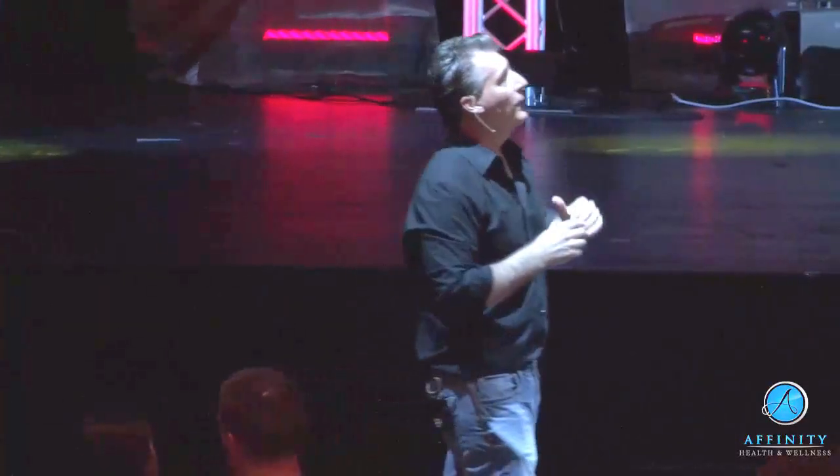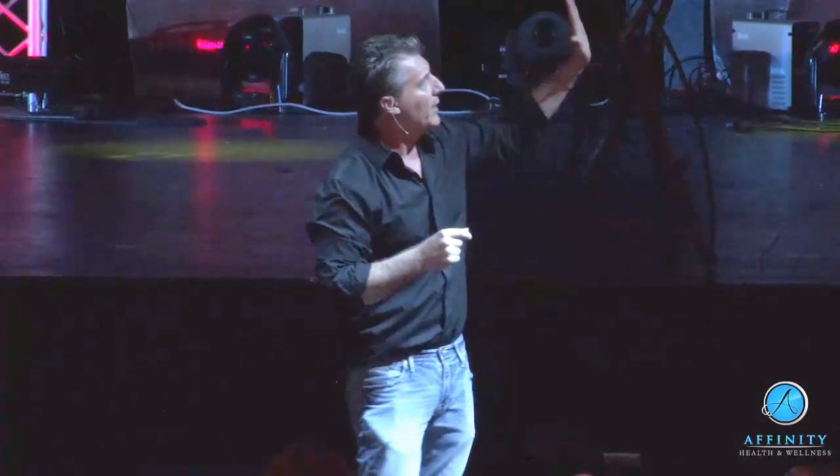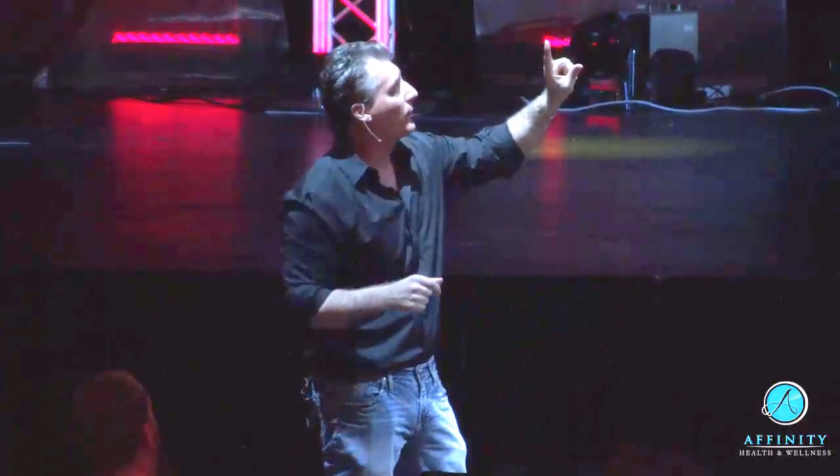There's something called ghrelin and leptin, and those are hormones, and they regulate your hunger. They also regulate whether you're full or not. This graph on the left right here. So what you're looking at on the time on the bottom is 0 minutes all the way out to 2 hours. Now your doctor doesn't know this. Most of your doctors don't know this.